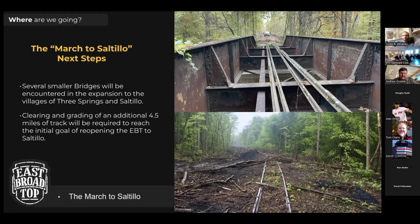We have, of course, had to clear and grade the initial 4.5 miles to get to Saltillo from where we are now. Some progress has been made on that and will continue to be made. As of right now, the top image, which is Price's Bridge, they've cleared the right of way and graded it up to that bridge. And the bottom image, I believe, is looking railroad north out of Saltillo, past the corner out of town. So they have been clearing the right of way and getting it ready for us to get back to Saltillo here.